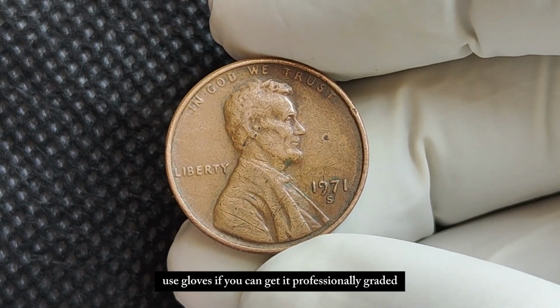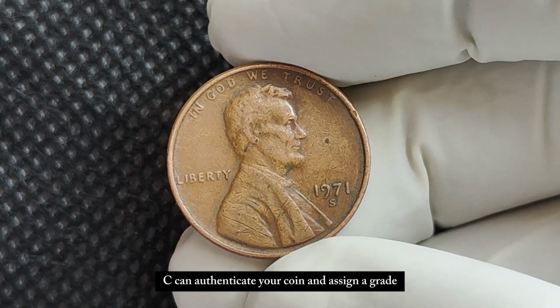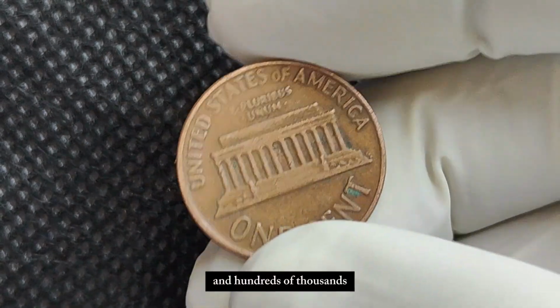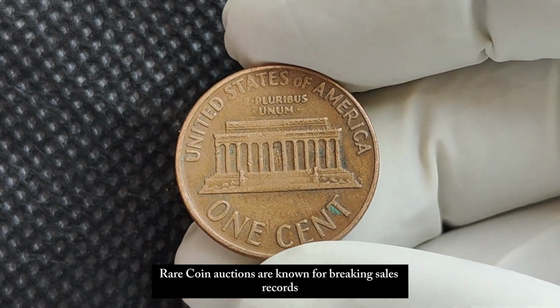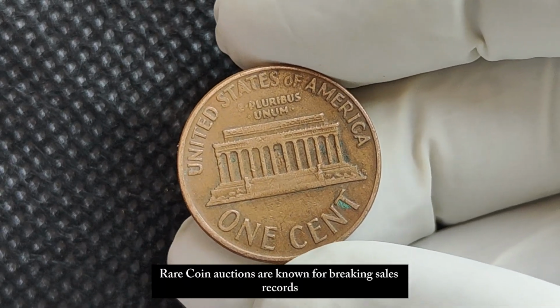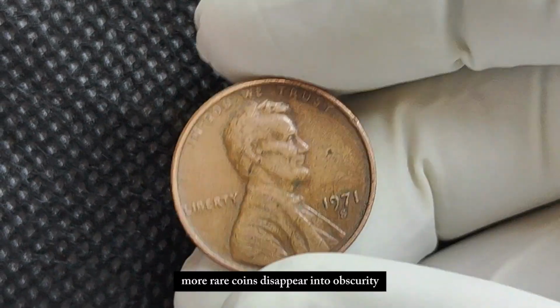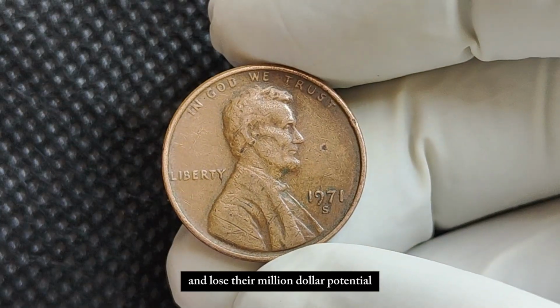Get it professionally graded. Services like PCGS and NGC can authenticate your coin and assign a grade. The difference between a few $100s and hundreds of thousands. Sell smart. Auctions like Heritage Auctions or Legend Rare Coin Auctions are known for breaking sales records. Time is ticking. Every day, more rare coins disappear into obscurity or get mishandled and lose their $1 million potential.